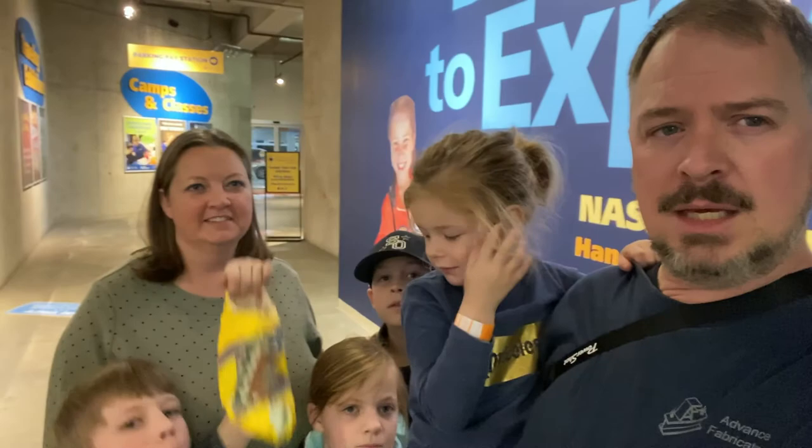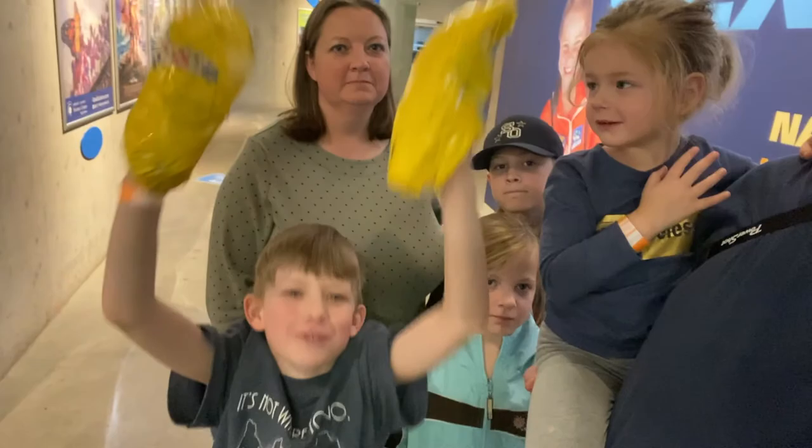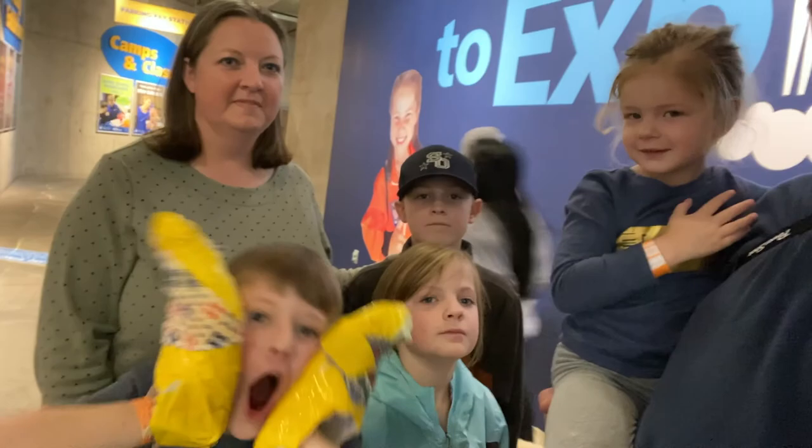What was Cullen's favorite thing? Yes! Shoes, okay. And Micah, what was your favorite thing? Everything. Silas, what'd you like? Everything. What was your favorite thing, little girl? Okay. Say carnival. Carnival. They had a carnival area. They had a pretty carnival area.